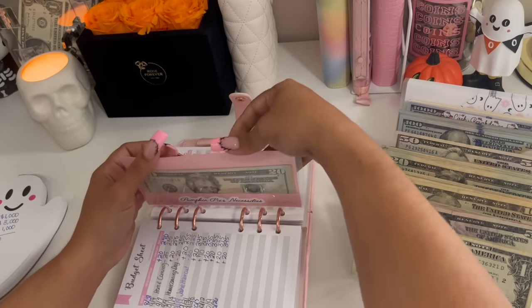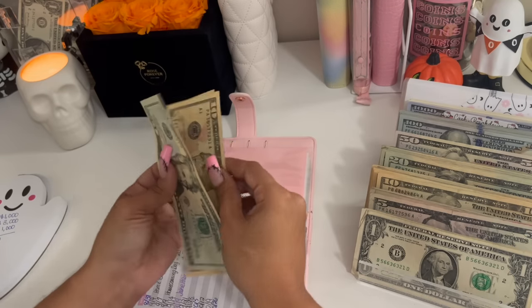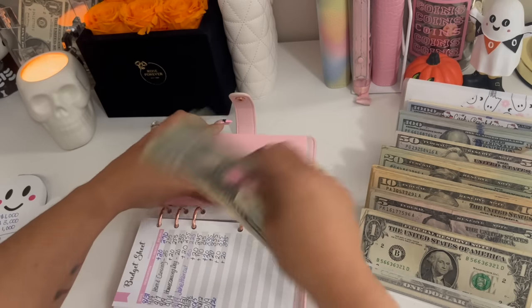Okay, pumpkin pie. I don't think she can be condensed. Can she? Yeah, she can. So we'll take these two 10s and give her a 20. So now she has 40.